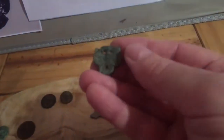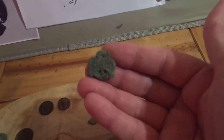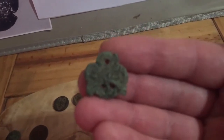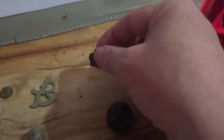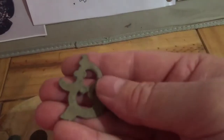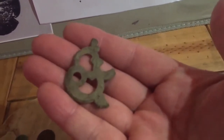This I thought was, oh, it goes up that way, some kind of cat. But my wife actually pointed out, if you put it up that way, it's a Girl Guides badge. You can just about make that out. So that's probably from the 1950s. The crotal bell is about a 17th or 18th century one. Haven't got an ID on that yet, but I'm still going to keep going on that.